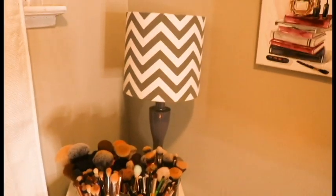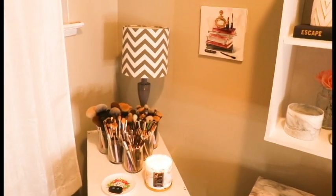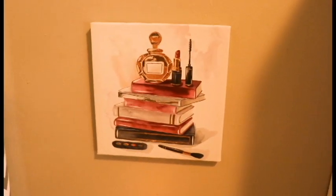And then this cute little lamp, because I sometimes like to film in this corner right here, so I thought it was a cute little setup. This little picture right here, I actually found at the Dollar Tree. I was so excited when I found this.